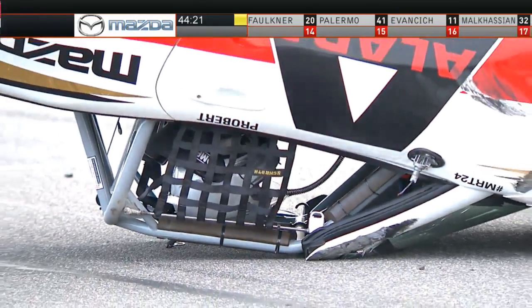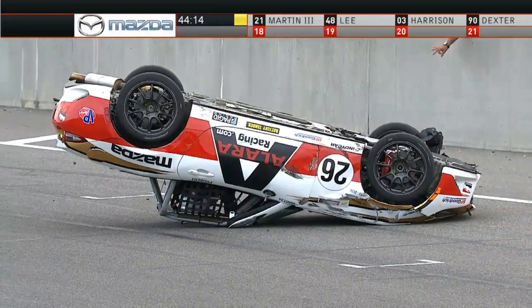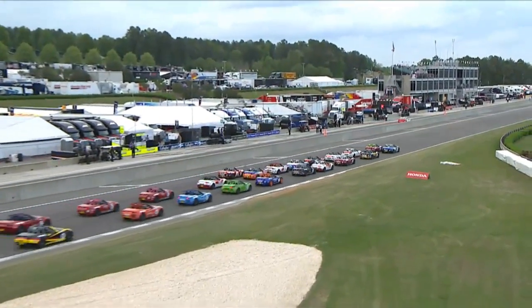I have to tell you, this is highly unusual. I have never seen one of these cars get upside down. In fendered car racing, it's unusual. In open-wheel cars, of course, the wheels are more exposed and can cause cars to get upside down, but this is highly unusual. Here we'll take a look.